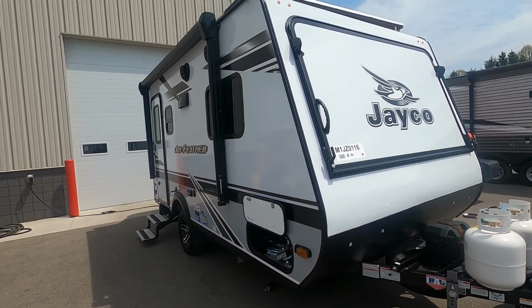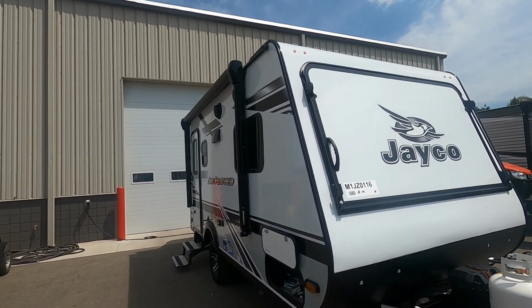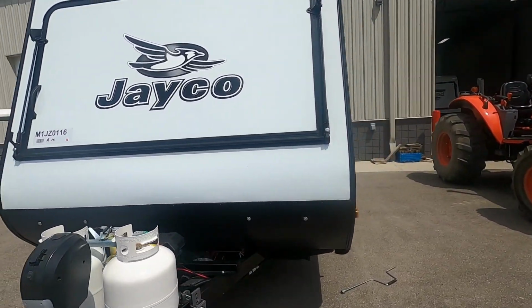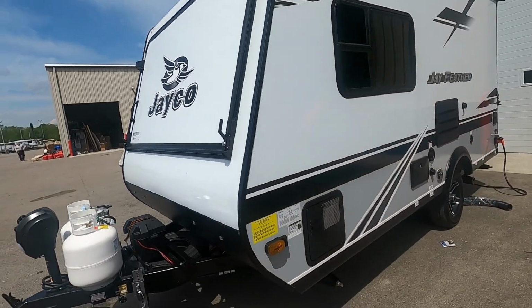A few things to take into consideration. On your campsite, leave plenty of room for your awning to come in and out. On both ends, leave room for your bunk areas to fold down.